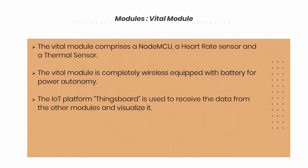The vital module comprises a Node MCU, a heart rate sensor, and a temperature or thermal sensor. This vital module is completely wireless and it's equipped with a battery for power autonomy. And the IoT platform ThingsBoard is the platform that is used to receive the data from the other modules and visualize it.